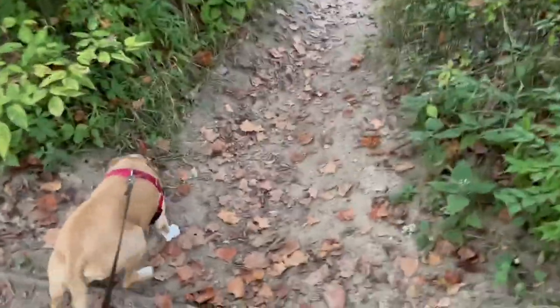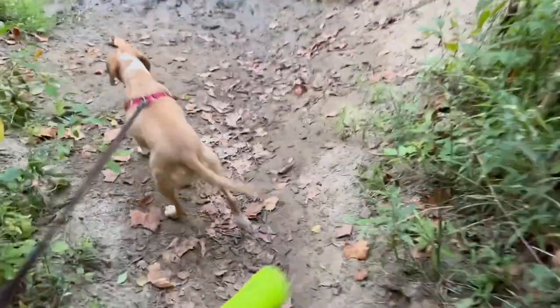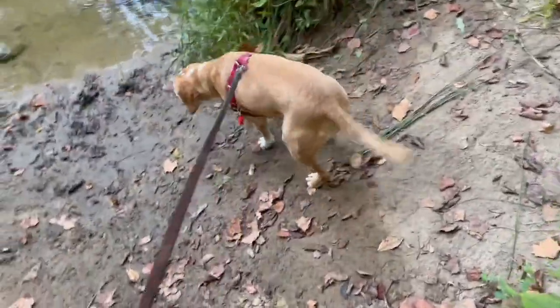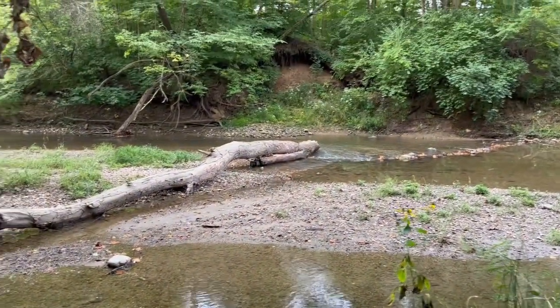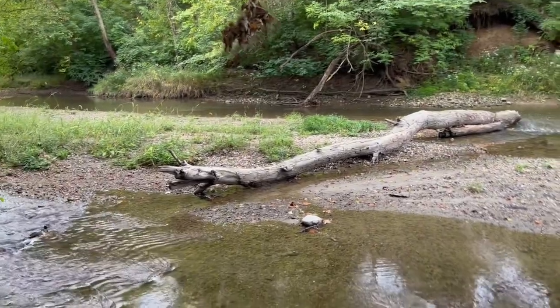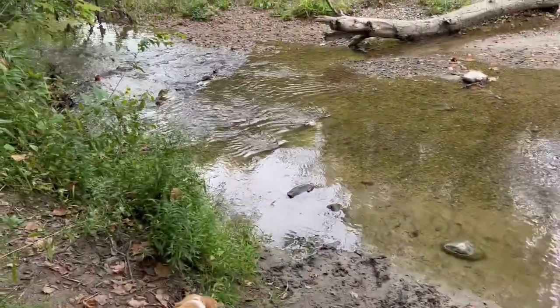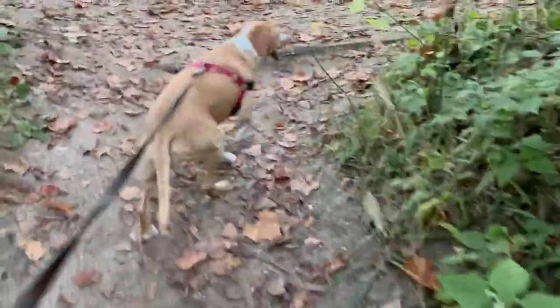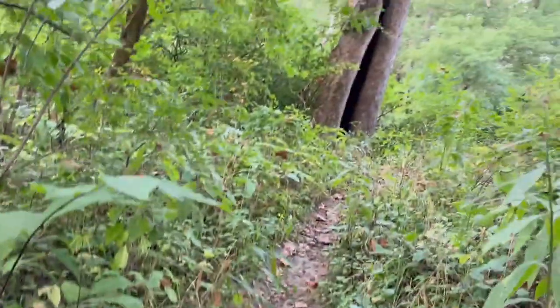So Pecas has found this stream entrance here. We're not gonna get wet. No, we're not gonna get wet. A nice little brook. And we'll go back up, see if we can make it back to the parking lot. No, no, not that way. Oh, look at that tree.